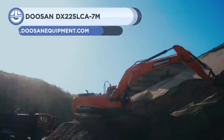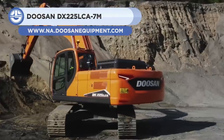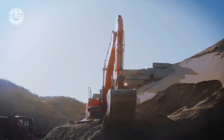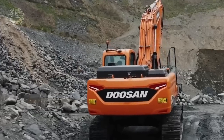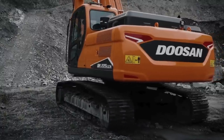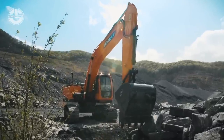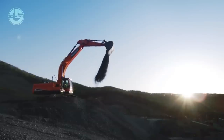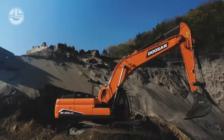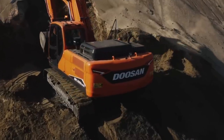Up next, we have the DX225LCA-7M. It is a 21.7-ton excavator built by Doosan. It has a newly redesigned engine, boasting 129.6 kilowatts of power and providing increased fuel efficiency. Reducing the size and narrowing the cylinder's diameter resulted in more efficient and faster working cycles. It has a smart power control system that automatically controls engine RPM to supply proper torque depending on workload and speed to maximize fuel efficiency.